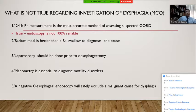Any guesses? Some of those little MCQs I gave at the beginning would have covered these things. Yes, you have done your homework. Barium meal is better than barium swallow to diagnose the cause. You have gone wrong. Someone has it right. Yeah, it's false.